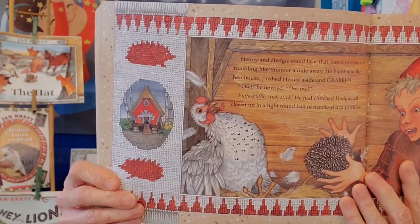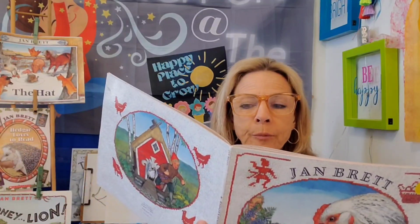Ouch, ouch, ouch! Ow, he howled. Ow, ow. Puffa, puffa, stick a stick. He had clutched Hedgie, all closed up in a tight round ball of needle-sharp prickles.